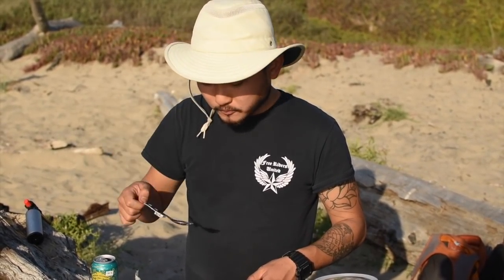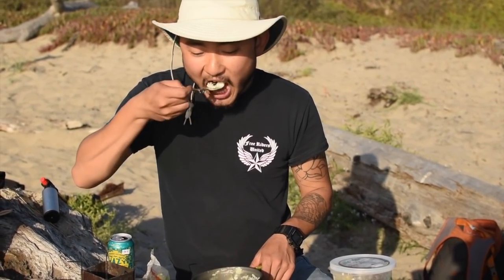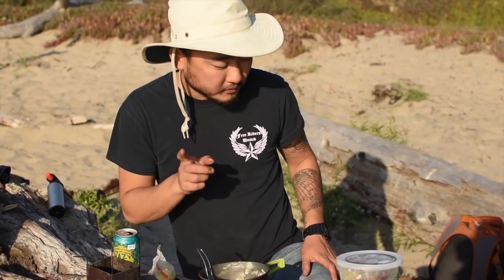And let's try this one with some seaweed on it. The turban snail. Let's do this. That's good. Turban snails are good.